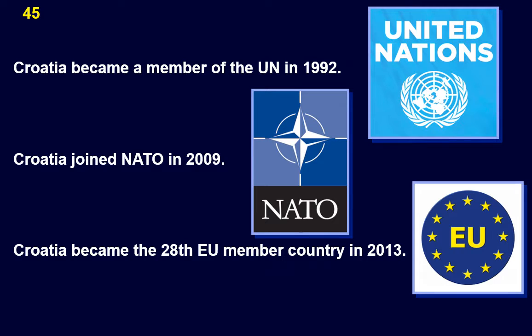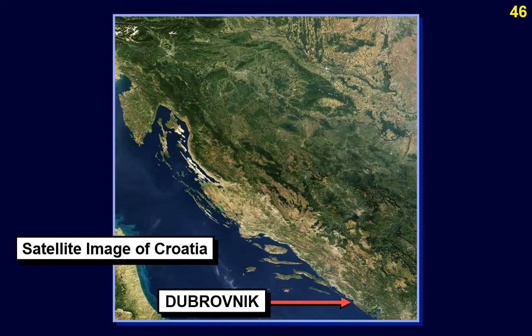Croatia became a member of the UN in 1992. Croatia joined NATO in 2009. And Croatia became the 28th European Union member country in 2013. This is a satellite image of Croatia.